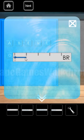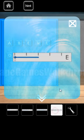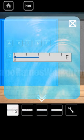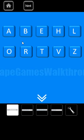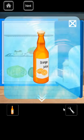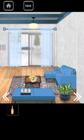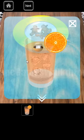So arranging them in the order of the length of this blue bar, we have B R E Z E and E here. So we have kind of word breeze appears here. B R E E Z E. And here's a bottle of juice. Let's open it and pour the juice into this glass.